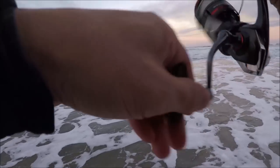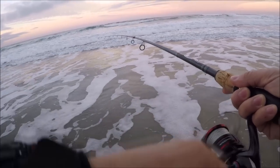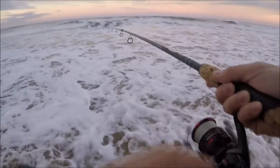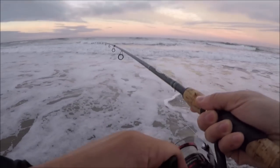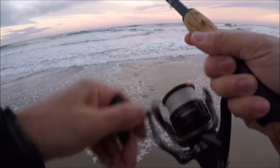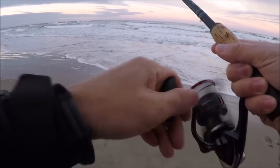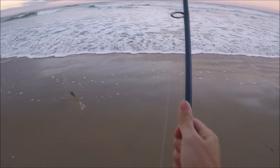Oh, there's a hit, guys. There's another one. Woo! Heck yeah. Love it. And I'm catching these fish pretty close to shore. They're not far at all. My bait was to my left. He was pretty close to shore up here in the suds. Oh, it's a little guy. There we go. It's about the same size as the last one. We're gonna keep him though.